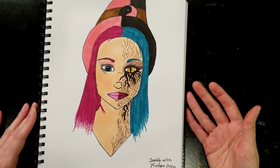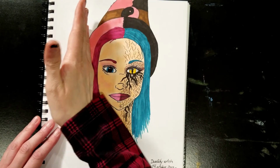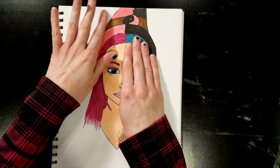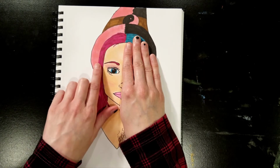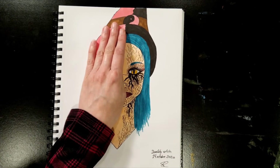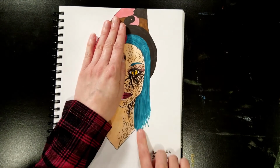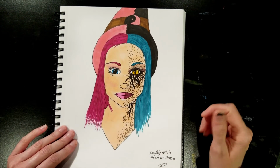On October 24, I had to do a duality witch. So I decided to do a side that is good and a side that is bad. I gave her my hair, and of course I separated it in the middle. If you look at the good side, you have the really pinkish witch with a soft pink lip, soft makeup, some blue eyes. She has pink hair and she has a pink hat. And on this other side, you have the bad witch, the evil witch, who has a very dark lip. She has a snake eye, and she has veins everywhere on her skin. She has a black hat. She has green hair. Yeah. So I guess this is kind of a witch persona too, which is a little bit like me.